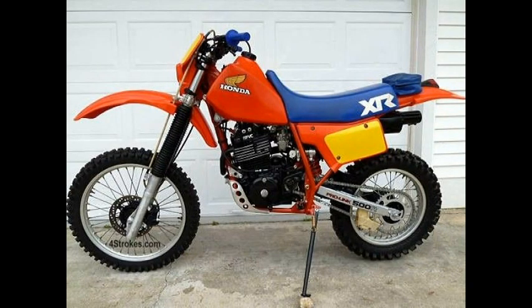Bike number 8 is one of my favorites, the Honda XR 500 1984, except I would have to have electric start because otherwise this thing kills you.